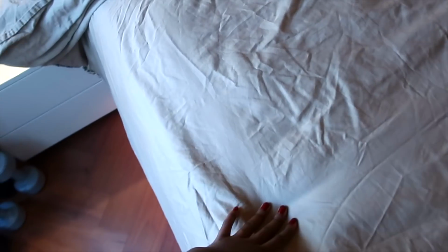Anyways, and then yeah, we have my bed. The sheets which I have are from H&M Home, and I just feel like the color helps to tie in the wood within this flat.